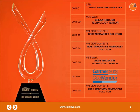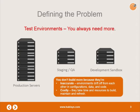So we've been fortunate at many of these events to have been selected for one or two of the awards which they give out, and we're very proud that our message is getting out there. But more importantly, if you look at the awards we win, it's most innovative, best mid-market, breakthrough technology, and in 2013, Gartner selected us to their cool vendor list, one of only 5 companies in the DevOps category. So you can see we go about this provisioning from a different perspective.